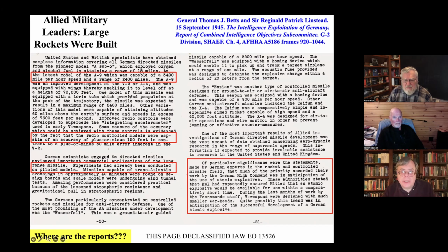So this would be the A9, A10. They had found evidence for versions with greatly improved guidance systems with accuracy down to 150 feet, so much more accurate than most of the V2s that were launched against London, for example. They had found evidence that experiments had already been conducted on piloted models. So they not only built those piloted versions, they had launched those piloted versions. They had test launched them.